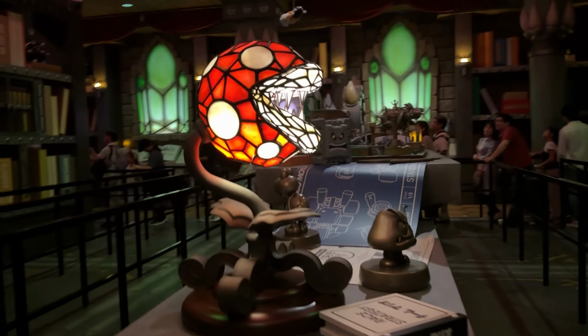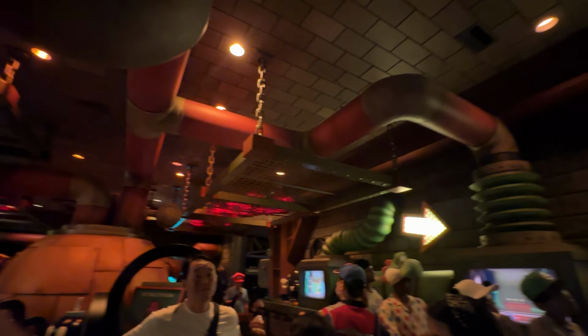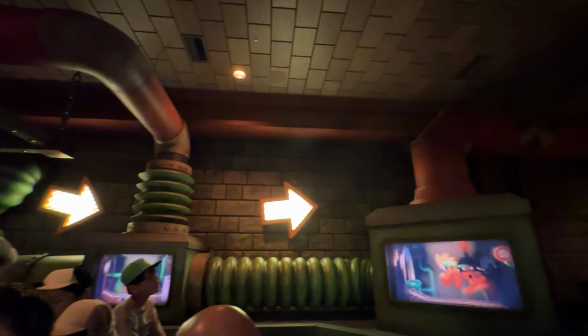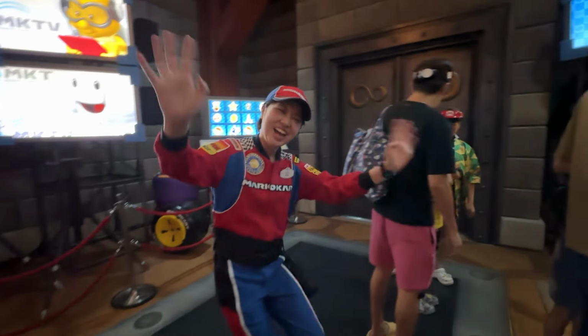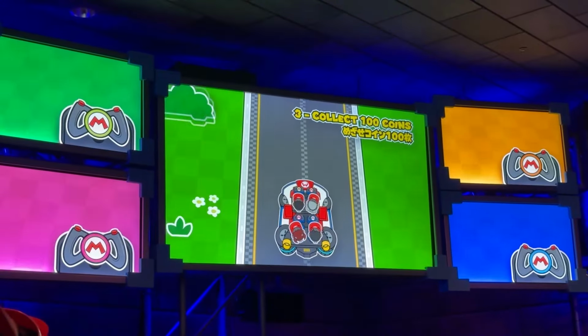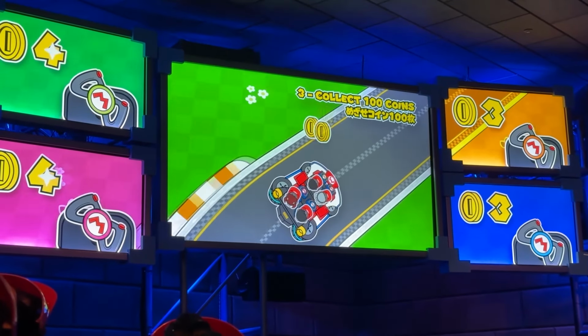Wait, I need this piranha plant lamp. That's beautiful. I had to scooch in, but now we're in the factory where he makes the Bob-ombs and the Mecha Koopas. Got our helmets. This looks very familiar. Hi! I love the helmets. They do show the directions in English and Japanese in case you have not ridden this before in Hollywood and you're like, what do I do?